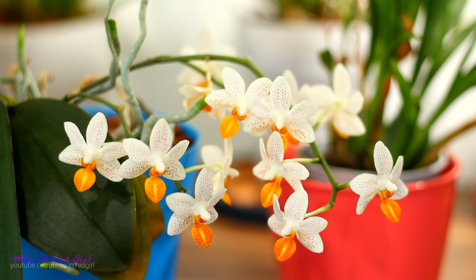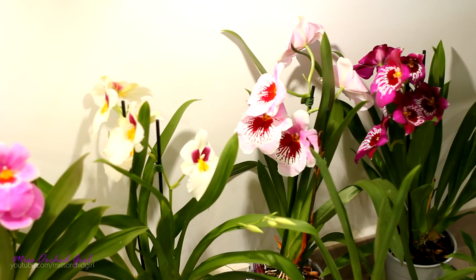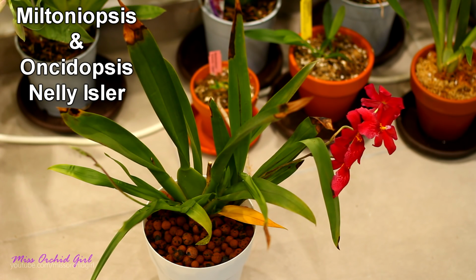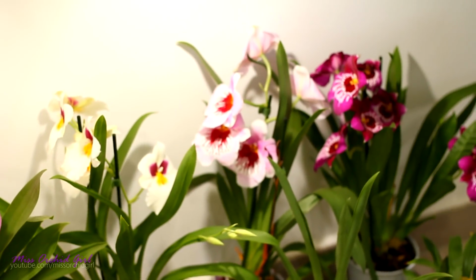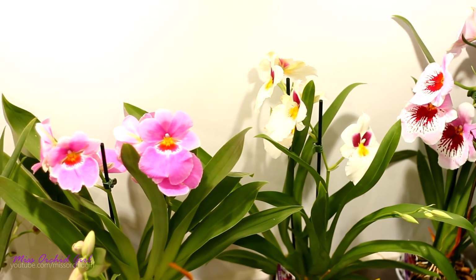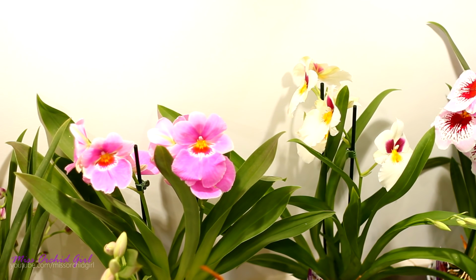But now let's move on to the last group of orchids that I think I will always repurchase. And these are the Miltoniopsis plus the Nelly Eiler. Now these orchids are not always present in my collection. These are pretty finicky orchids for me because they do require lower temperatures than I can provide, but this year I have a plan for them. Because they are so finicky and I could never give them the proper conditions, I lost quite a few of them, but I'm always drawn to them. I like the patterns, the colors, I like everything about them, and I think at some point it is more of a challenge for me with them as well.